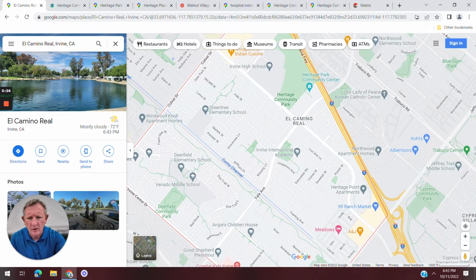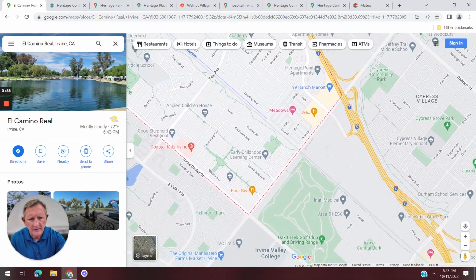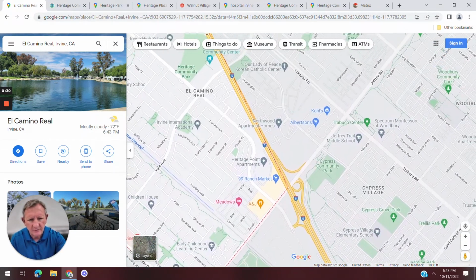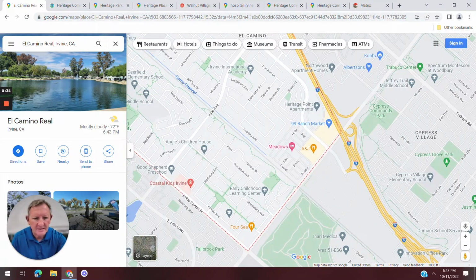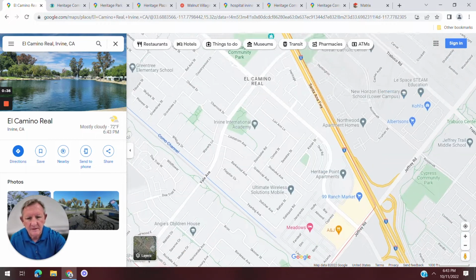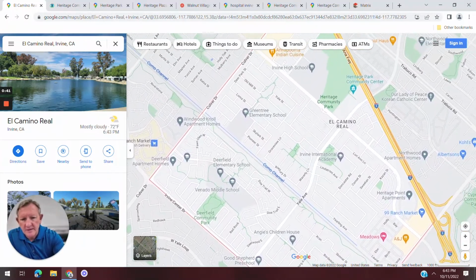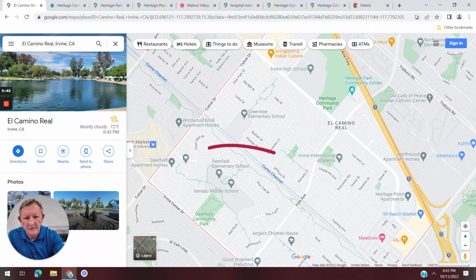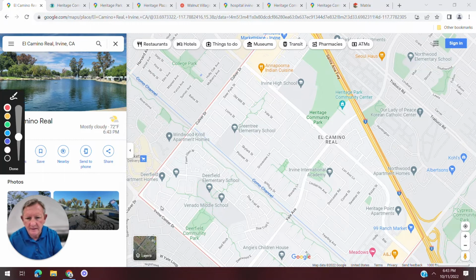But it's bordered by Culver. You can see Culver Drive, Irvine Center Drive, Jeffrey over here. There's Jeffrey, and then the 5 freeway. So that's the border. You've got the schools here. You've got Venado, Deerfield, Green Tree, and Irvine High School. So easy to find, easy to get to.